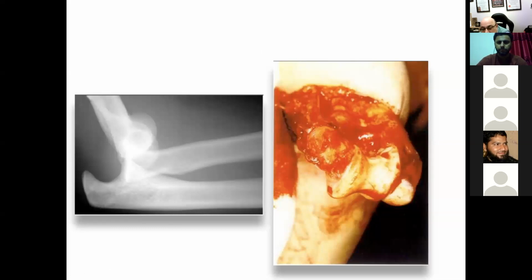Sir, considering the patient has been ATLS triaged, and this is an isolated injury. Very good. So there is no nerve or vessel injury, but it is dislocated. It's an open injury. So what are you going to do now? Sir, I will give antibiotic and tetanus prophylaxis.